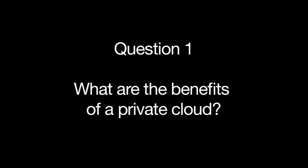In that role, I talk to a lot of customers that are bringing applications into the private cloud. Here are some of the common questions that we get asked. Question 1, what are the benefits of the private cloud?